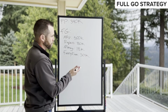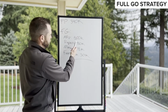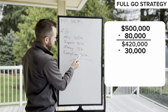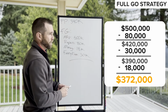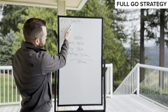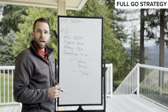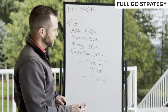Let's add these numbers up and see what our estimated profit would have been at the end of the day. And again, these numbers may be conservative, but that's how I run my numbers. Just start at 500,000 and start subtracting all of these. So 500,000 less 80 puts you at 420, less 30, that puts you at 390, less 18, it'd be 372K. And then we just have to consider our purchase price of 340. So that's a $32,000 profit. Not terrible, decent amount of risk given the amount of money you have to outlay. We do deals like that all the time, but now I'm going to take you through how I looked at this deal. You'll soon see why my option is a much more attractive option than this right here.